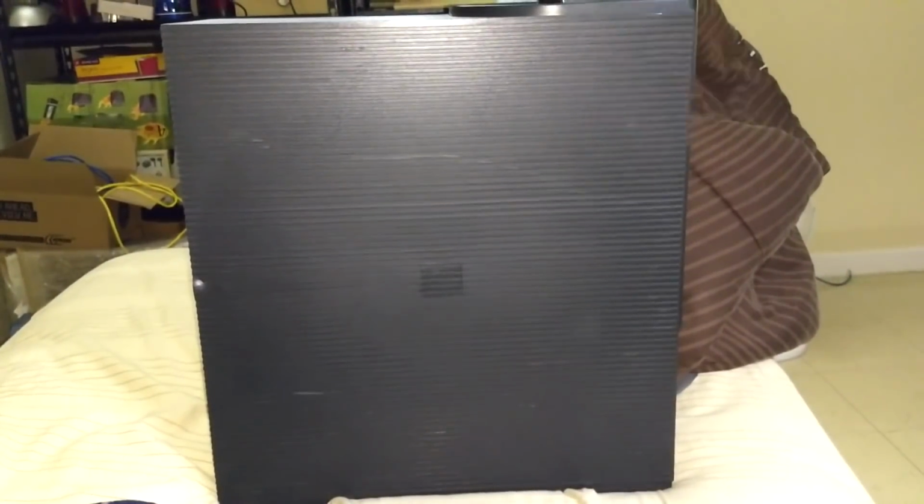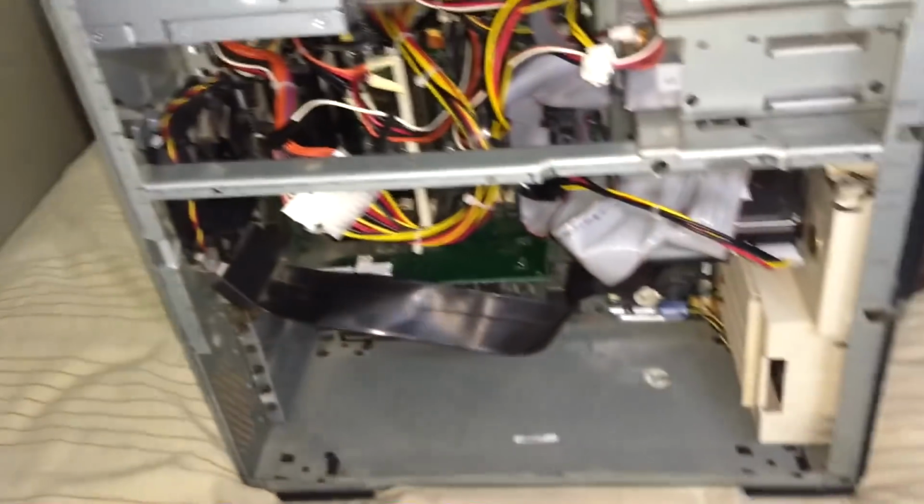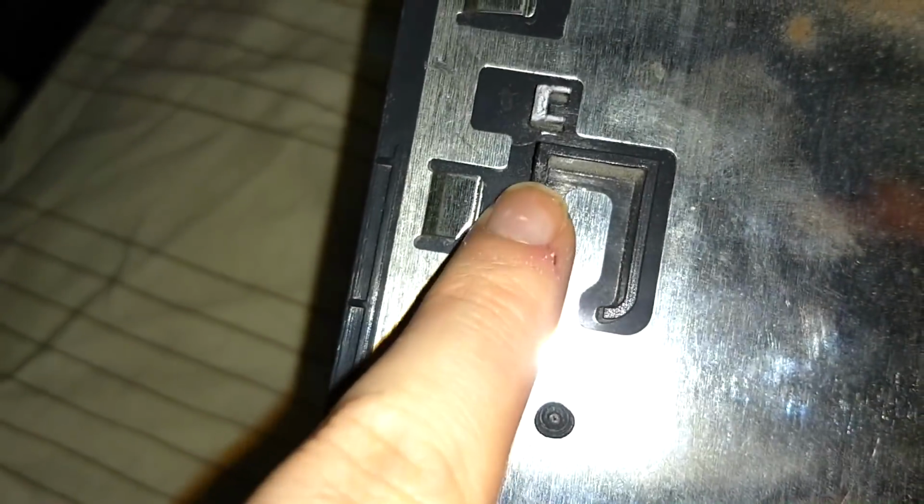Opening the case once the lock has been unlocked, or once the lock has been destroyed, in my case, you pull out on the back a little bit and slide it forwards, making sure not to knock the computer open. Oh, and it just sort of falls off. It comes off a little too easy with that lock broken, but no matter. And right here is the latch that the metal locks onto. It's still in the locked position, and as you can see, they just brute force broke that plastic lug off.